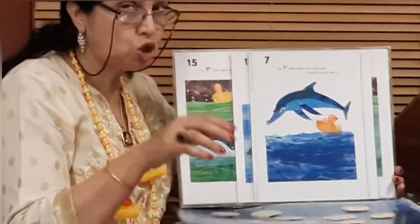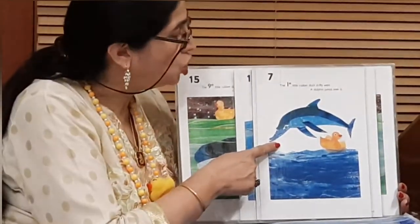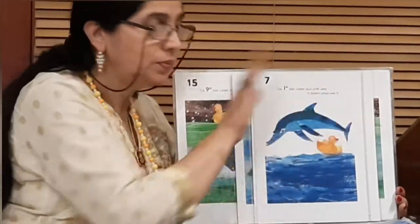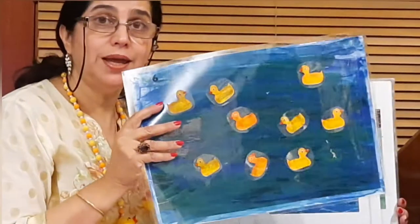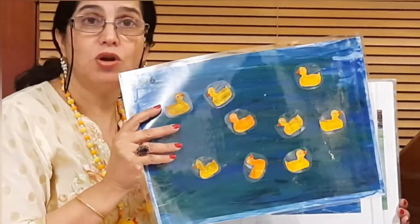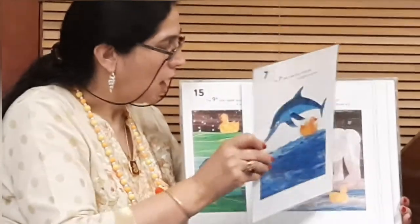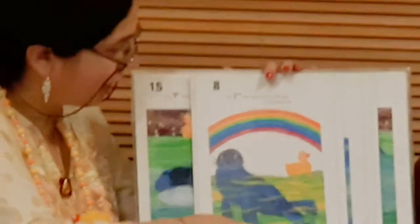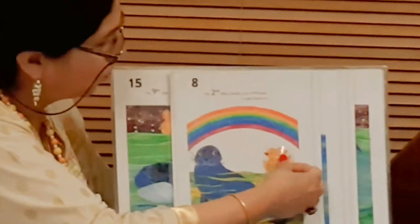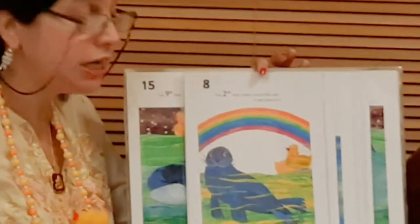A dolphin, what did you see? A dolphin jumps over it. So how many left over here? 9 rubber duckies. Let's see what happens to the next one. And then the second little rubber ducky drifts east.